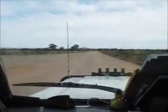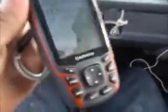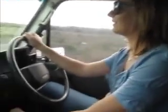So we're just leaving camp now. Just turn the GPS on as I do every morning, just to track our path. And actually, this is supposed to be a day in the life, but this is probably the first time in maybe two months that Amy's started the day with driving. So it's not really usual, but that's okay. It's nice to be driven.